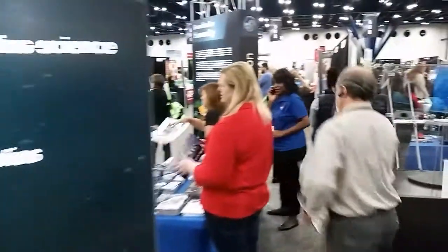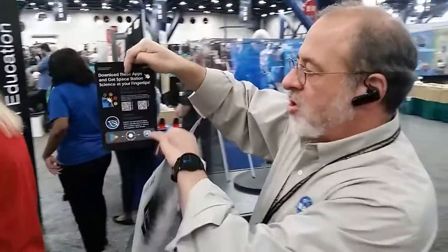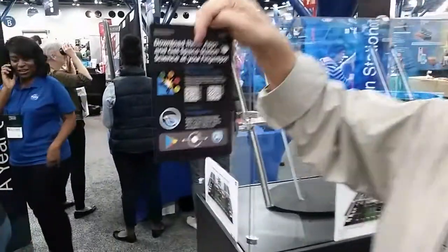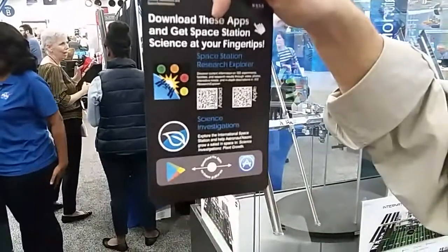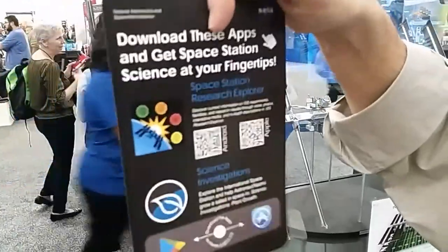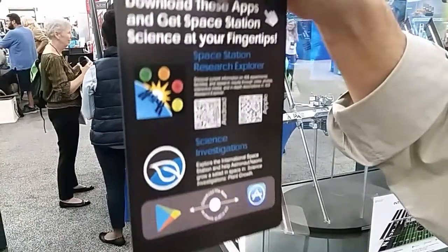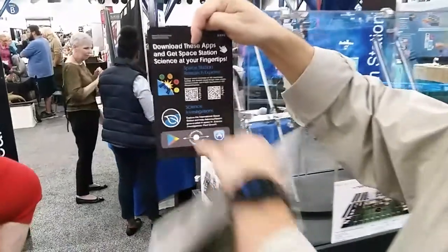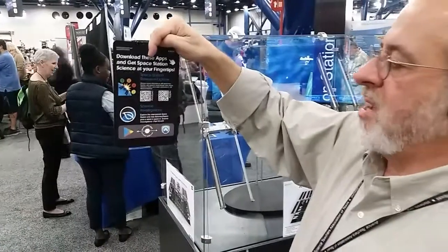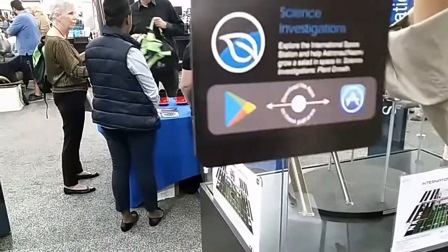I want you to know, too, I'm going to grab a card. I'll show you real quick. Right here, we're showing people that there are two apps that you can download for iPads and for phones, iPhones or Androids. The first one is called the Space Station Research Explorer. And that is giving you a whole overview of the ISS research taking place, from the experiments you can read about, their descriptions, their benefits for Earth, for space, also all about the facilities and capabilities. The second one is great for teachers and students too, because there's a game. It'll give you a tour of the space station, and you can grow a salad in the space station with a fictitious astronaut.